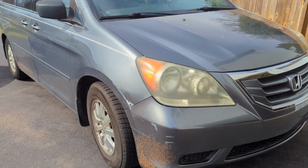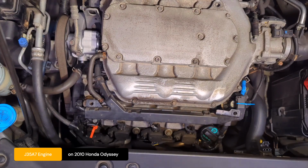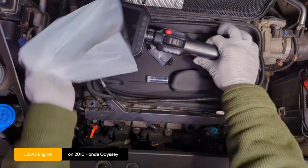Let's look at my 2010 Odyssey with the J35A7, which faced oil burning from VCM.